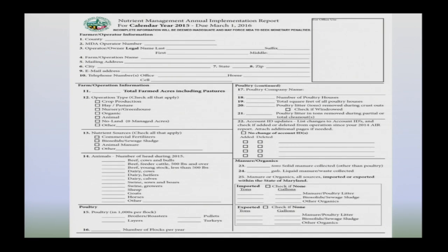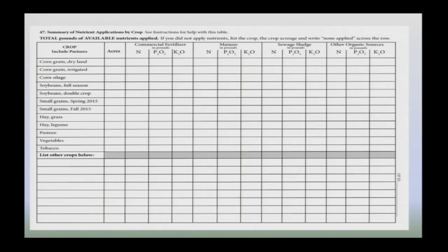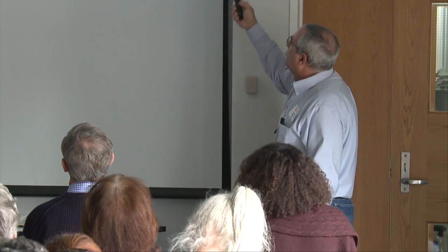In a nutshell, the form is 3 pages. That's page 1. It comes through with name and address already pre-filled at the top, but everything else you just walk through, so I don't need to spend a lot of time on that. That's just another page of it. It tells you who's your plan writer, what the dates of your plan are, and you're signing it basically saying I'm keeping a current plan, and so forth. Then in a nutshell, that's the heart of the annual report. What crops did I grow? What nutrients did I apply from a commercial source or from manures or sewage sludge or any other organic product?